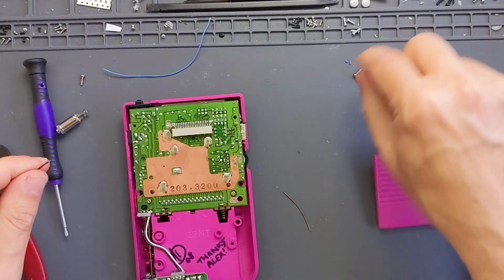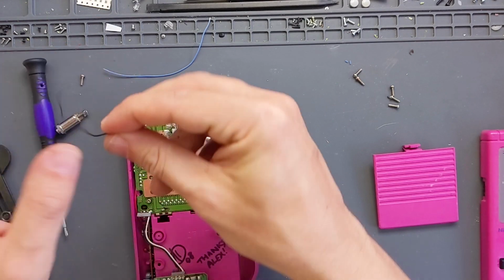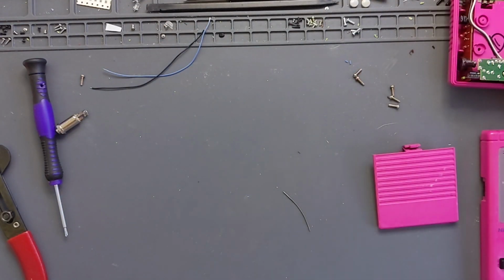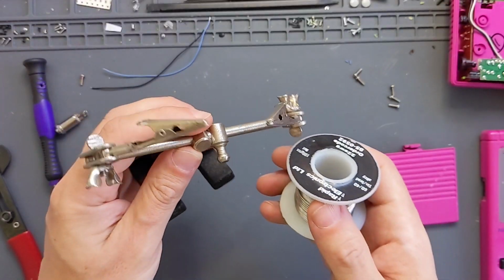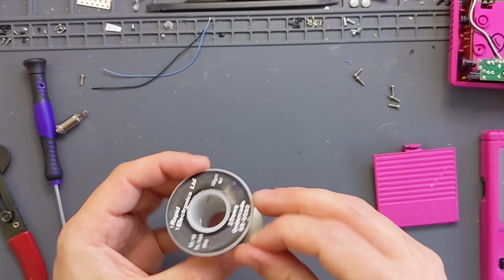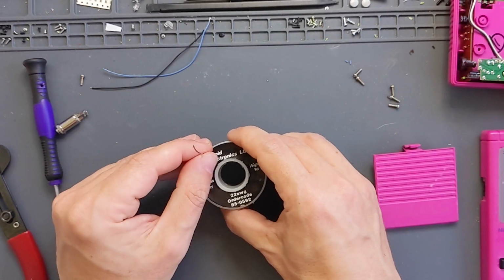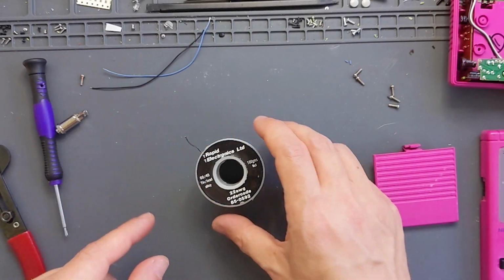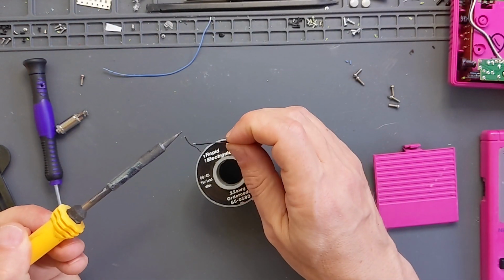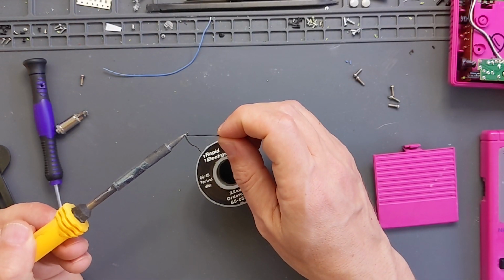Like I prepared these surfaces, I'm going to do the same with the wires as well. Let's just pop that out of the way. Now, things like these helping hand crocodile clips are quite useful a lot of the time. But if you're preparing wires, it's worth just getting your solder sticking up from the reel like that. And then all you need to do is get your wire near it, melt the solder, and just get a little bit onto the end.